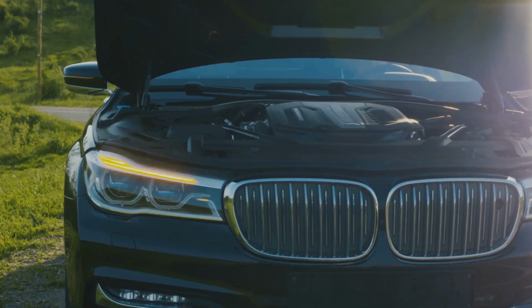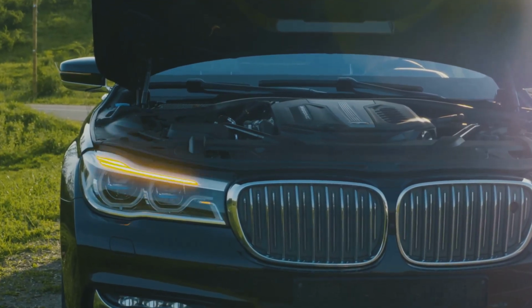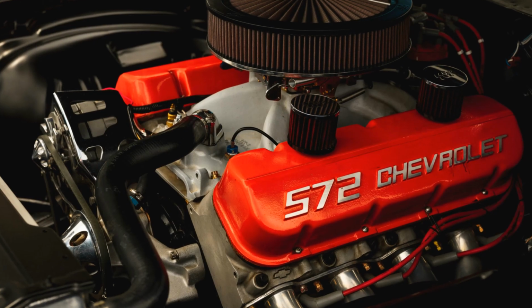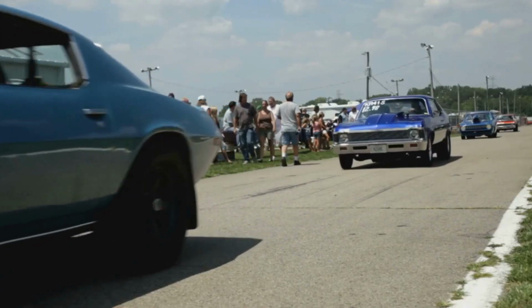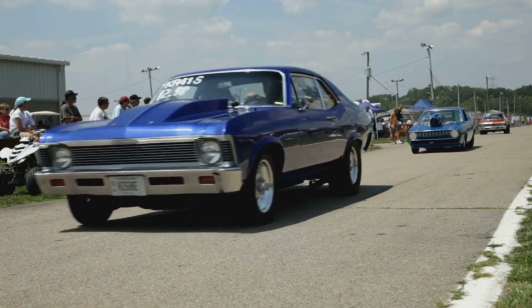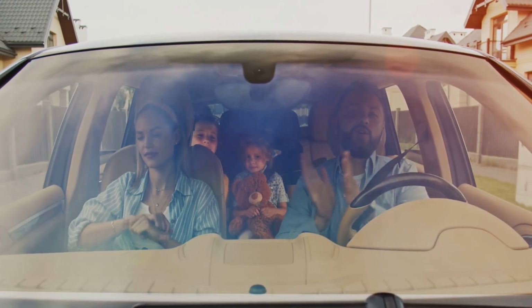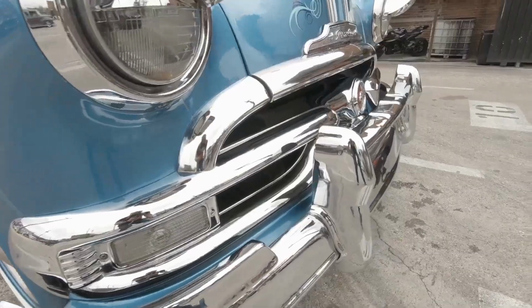You could actually order a Kingswood with big block V8 power. We're talking about the legendary 427 and 454 cubic inch engines. These wagons had serious muscle, nearly as quick as some of the best-known muscle cars of the era. And the best part, they could still seat up to 9 people.